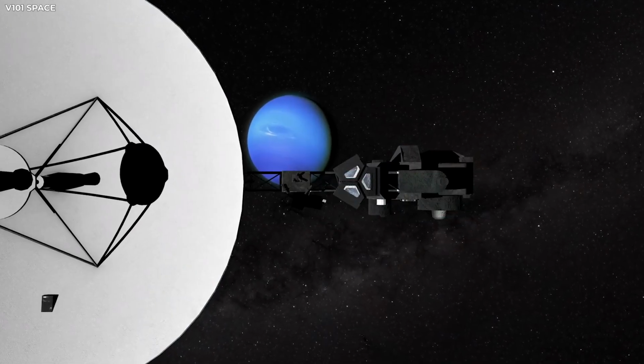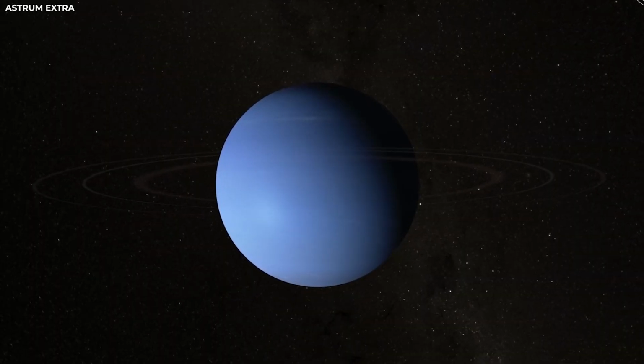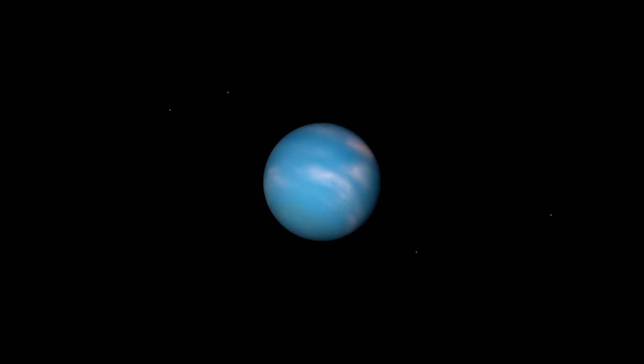Voyager 2 also uncovered the presence of fast-moving winds on Neptune, some reaching speeds of up to 1,500 miles per hour, making it one of the most extreme environments in the solar system.